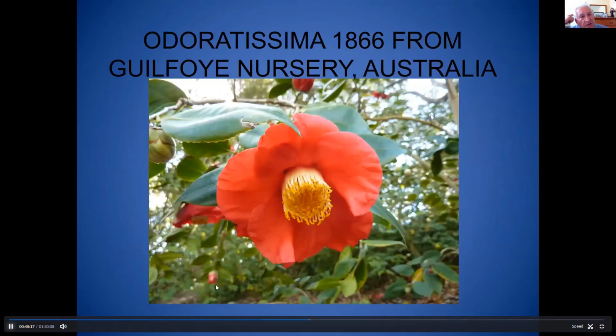And here's another example. Odoratissima has a faint fragrance, and it came from the Guilfoyle Nursery in Australia, which is a very famous nursery. No longer there, but it's again nice to have these old cultivars where we can appreciate them.